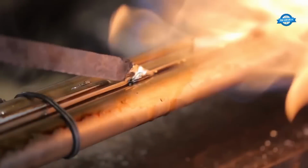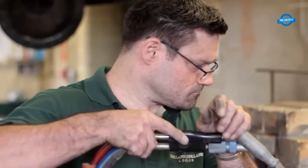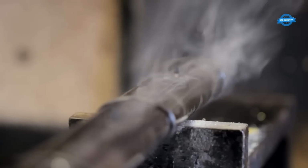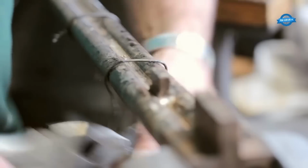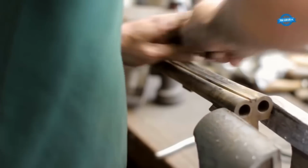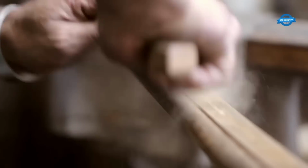Following the initial machining and refining steps, the barrel undergoes a critical process known as stress relieving. During the machining process, residual stresses can be induced within the steel. To mitigate the impact of these stresses, the barrel is subjected to controlled cycles of heating and cooling. This thermal treatment helps to relieve the residual stresses, resulting in a more stable and consistent barrel.